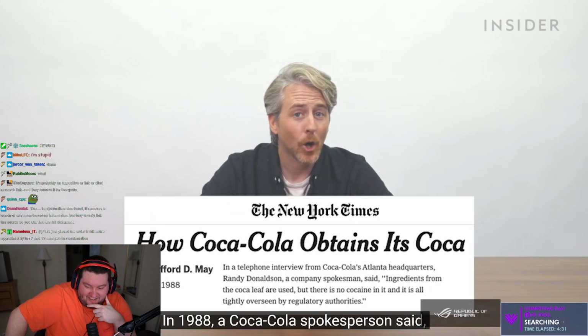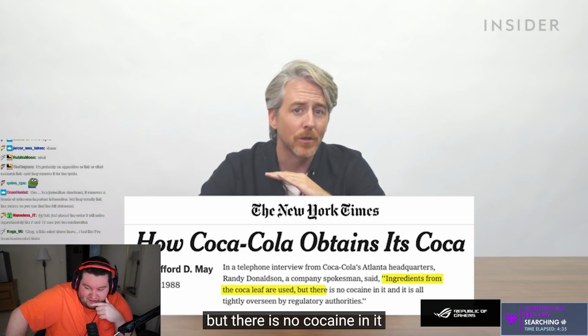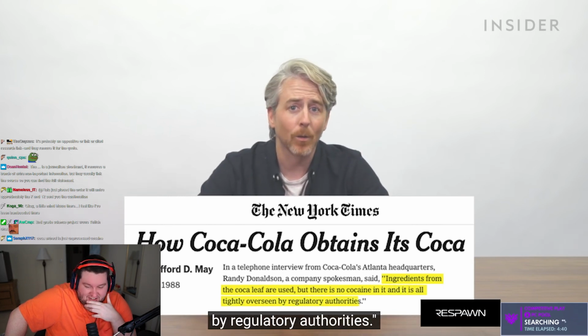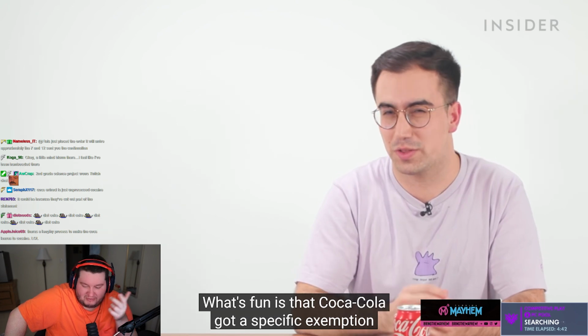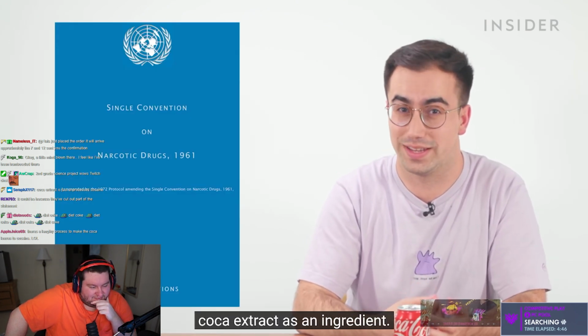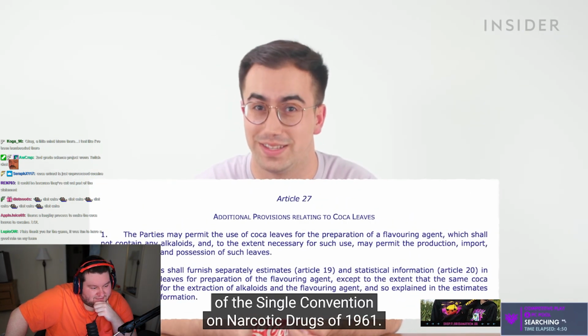And it seems like they're still using it. In 1988, a Coca-Cola spokesperson said, ingredients from the coca leaf are used, but there's no cocaine in it. That's wild that it floats like that. What's fun is that Coca-Cola actually got a specific exemption from the United Nations in order to keep using coca extract as an ingredient, specifically Article 27 of the Single Convention on Narcotic Drugs of 1961.